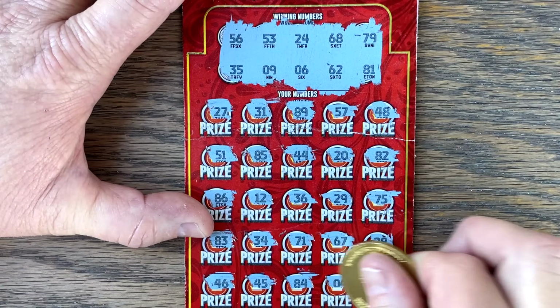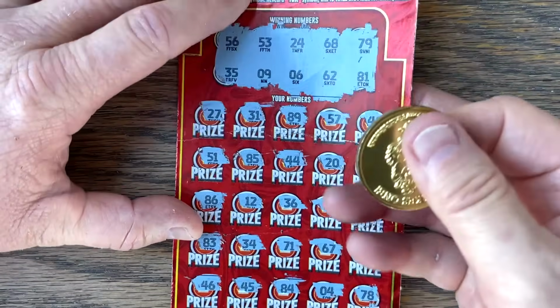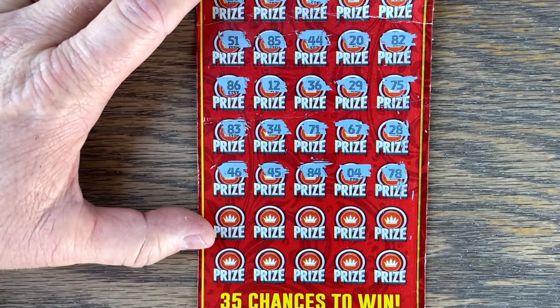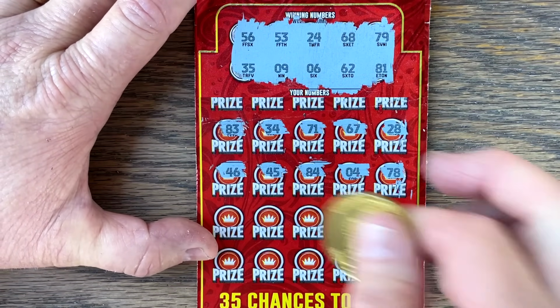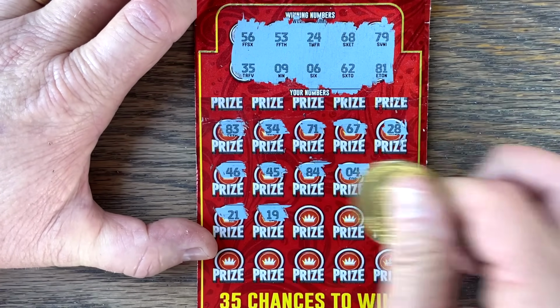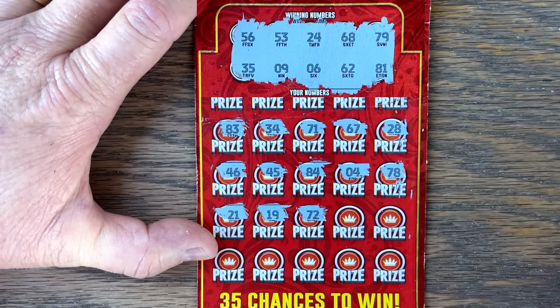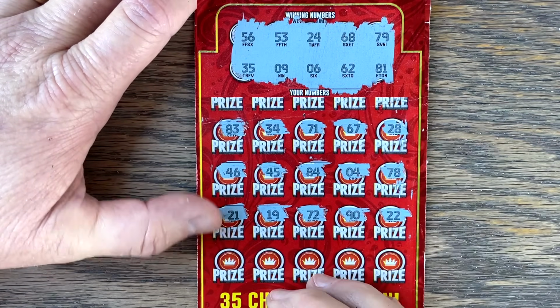Oh, here we go. I'll make sure y'all can see it. I always have to move it up. All right, last two rows. Get it right here at the end. We've had back-to-back wins on this ticket too. Gotta get the first one first though. All right, let's see if it's on the last row.